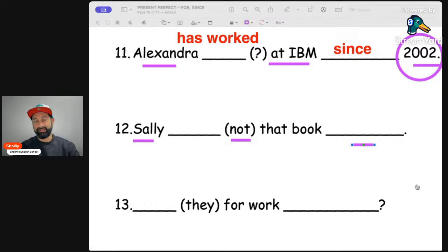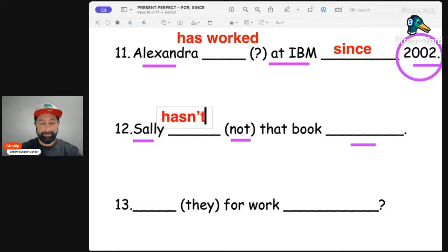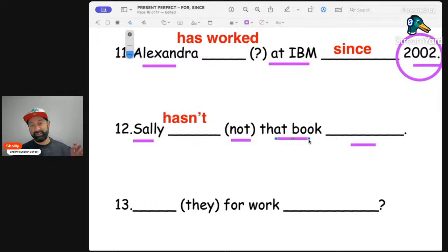So Sally, again, it's a person's name. Typically in North America, in Canada and America, Sally is a female's name. But like I said, it could be a male name as well. So because it's a person's name, we're going to use has. We know it's a negative sentence, so it's going to be hasn't. Sally hasn't that book, we're talking about a specific book.